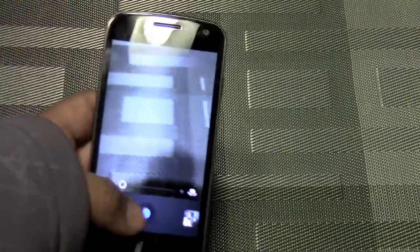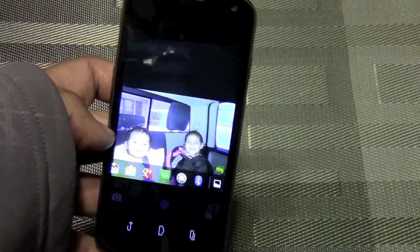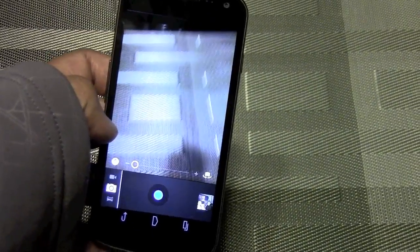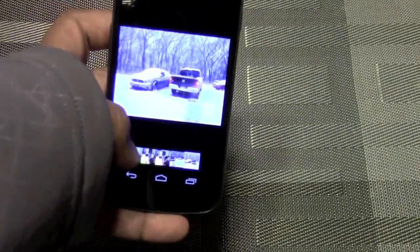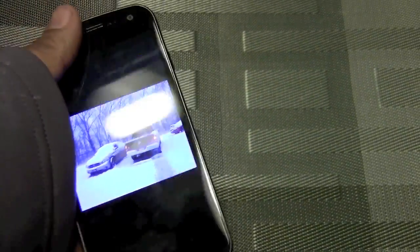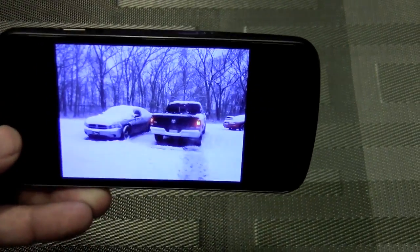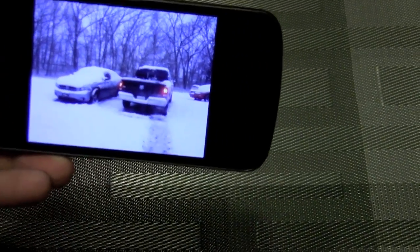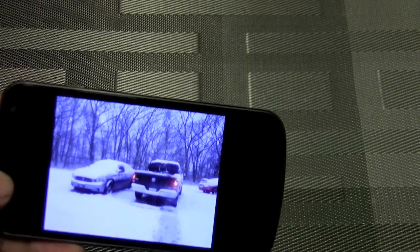Going to pop the application. Pull up a couple of my kids in there, back of the truck on their way to school. Oops. Go ahead, picture, it snowed this morning. First snowfall we got here in Kansas City. But these pictures come out really clear, really nice. So you really don't even know it's not even taking pictures like a 5 megapixel camera.